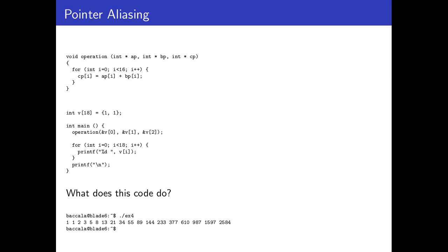That's not quite what we wanted to do with this code. You can't compute the Fibonacci sequence by doing 16 adds in parallel. The problem is that the compiler, when it compiles this code, has no way of knowing that you're not calling it like this. The compiler can't just trivially parallelize this loop.